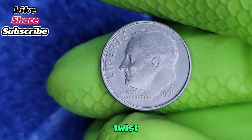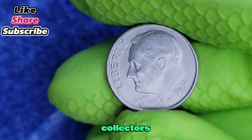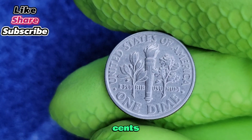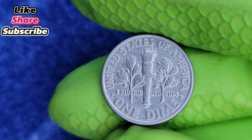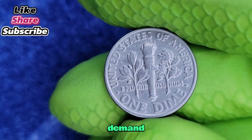But here's the twist. Among these ordinary coins lies a rare variety that collectors are willing to pay an absolute fortune to own. So how could a dime that's worth only 10 cents suddenly skyrocket in value to over $250,000? It comes down to rarity, condition, and collector demand.